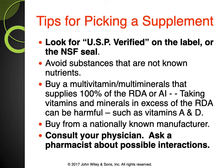We talk about that, I believe, in chapter 1 or 2, what those mean: the recommended dietary allowance, and then the adequate intake. Taking vitamins and minerals in excess of the RDA can be harmful, such as vitamins A and D. We talked about toxicity. Buy from a nationally known manufacturer. So, for example, the supplement that I was talking about is from Whole Foods. The brand 365 is of Whole Foods. It's a known manufacturer. And like I said, consult your physician and ask a pharmacist about possible interactions.